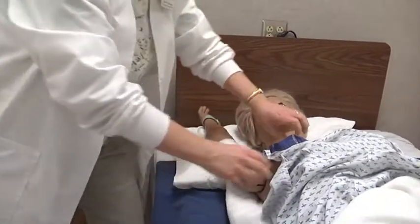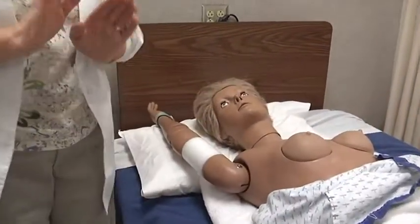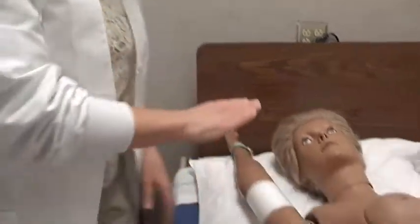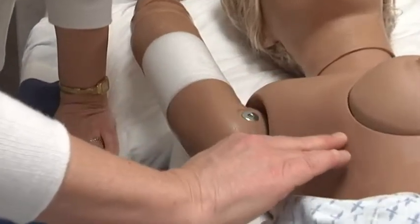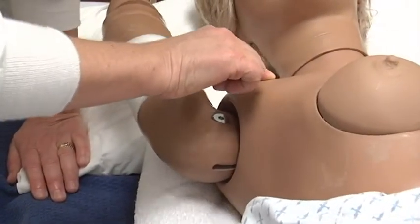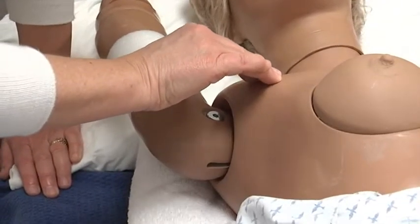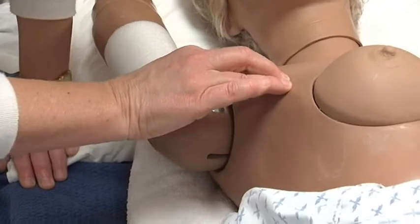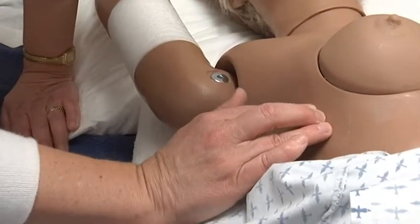That's good. And we would do this on both sides, and you would use your 3 middle fingers on the pads. We're going to use the vertical way of doing this, and we're going to start here at the clavicle and go all the way down, with light pressure, medium, and firm. You're going to go down in a straight vertical line all the way till you get to the rib.